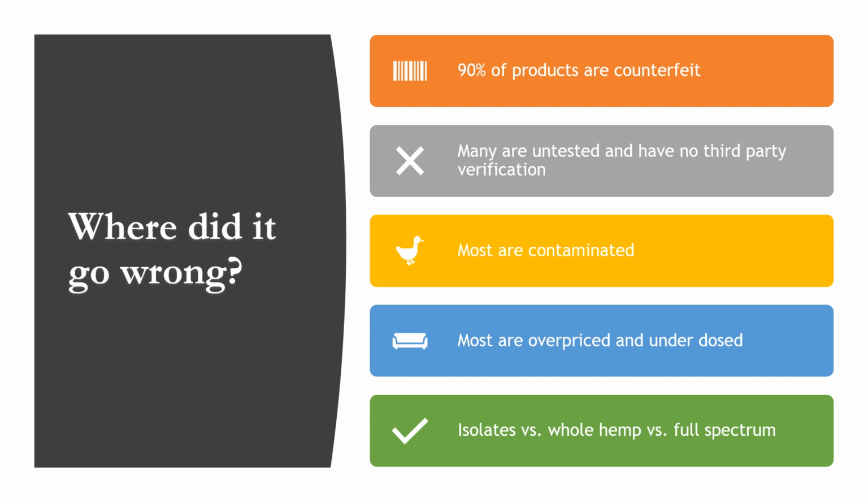The other issue is there's no way to know if what's in that bottle is real. Even professional grade products come with no third-party verification. It's basically just, well, trust me, it's safe. And as you know me, I don't buy that. I want third-party verification on everything. Most of the products out there are extremely overpriced for what you're getting and are also underdosed. And when it comes to dosing CBD, that's where there's a lot of misinformation because they don't understand the chemistry.